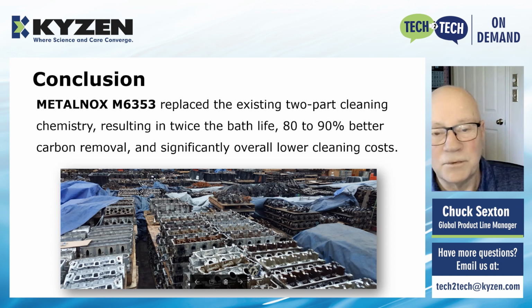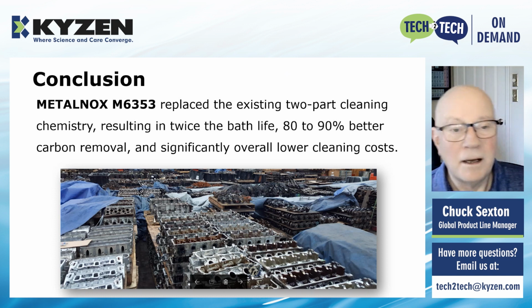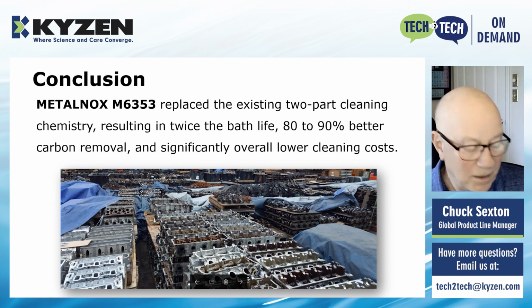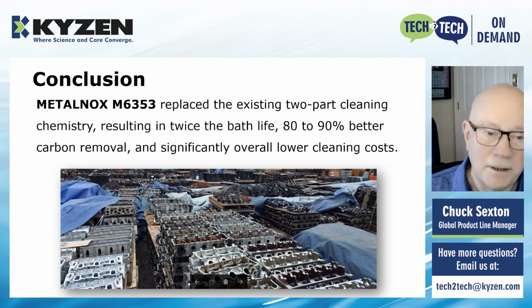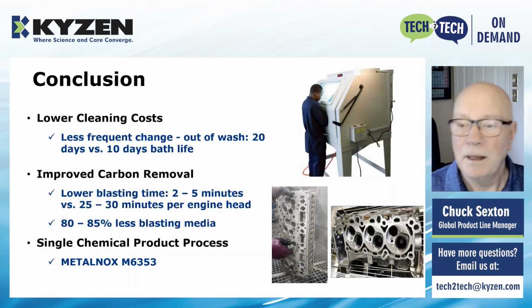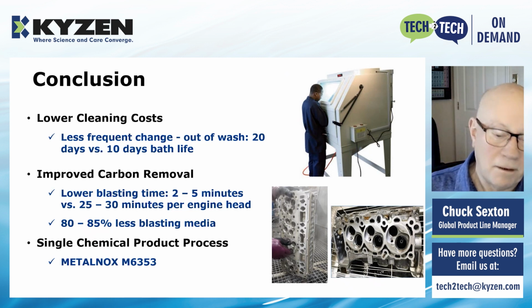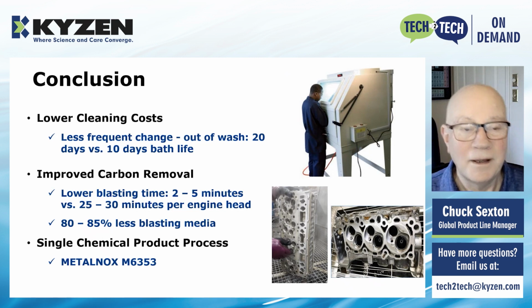Metal-Nox 6353 replaced in this particular account and many since then the existing 2-part cleaning chemistry, resulting in twice the bath life and 80 to 90% better carbon removal and overall better cleaning cost. And I kind of split it up into 3 bullet points here. Lower cleaning cost are the product of less change out frequency, again 20 days versus 10 days by the old process, improved carbon removal.